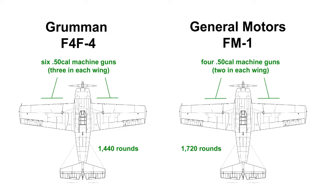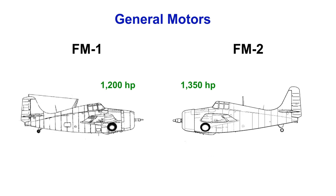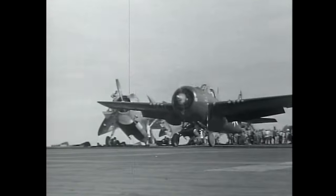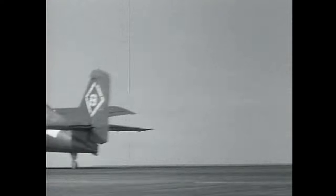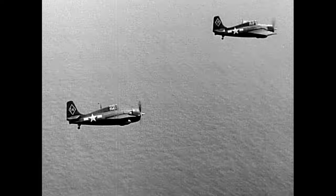The first production version by GM was the FM-1. It was essentially identical to the F4F-4, with the main difference being reduction of the armament to four .50 caliber machine guns. The FM-2 was the most produced version by GM. It carried the same armament as the FM-1, and the major differences included a more powerful engine, increased fuel capacity which extended its range, and a taller tail to help offset the torque of the more powerful engine. With its higher performance, the FM-2 proved well-suited for operating from the shorter decks of the Navy's escort carriers, and the FM-2 remained in combat service until the end of the war.